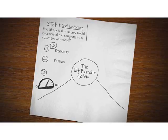7s and 8s are your passives. They're meh, neither here nor there, susceptible to switching to competitors. 0 to 6, they're your detractors, most likely not going to repurchase your product or service, and worse, tell others not to. They're a biz crusher.